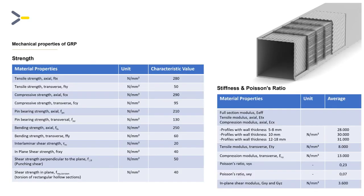So when you combine the raw materials, the dry part and wet part, you get mechanical properties that look like this. Here it should be noted that all composite profiles are anisotropic profiles. This means that you will get different strength parameters depending on what direction you're looking at. If we look at the tensile strength in the axial direction, the axial direction being the direction of pultrusion, the manufacturing direction, we can see that the characteristic value is 280 megapascal, or newton per square millimeter. But the transverse strength, in the direction 90 degrees to the pultrusion, is only 50. And this is primarily due to the different laminates that are used.